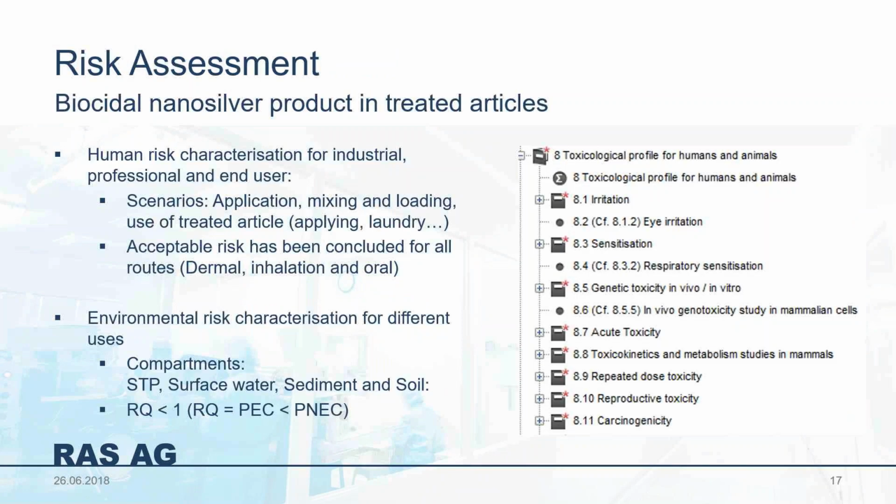The other thing was to check: is a silver ion releasing textile like we have here a threat to the wastewater treatment plant or to the environment at all? And is the use of nano silver dispersions and nano silver master batches during production and in the household a risk for the people that are using it?